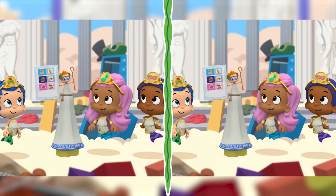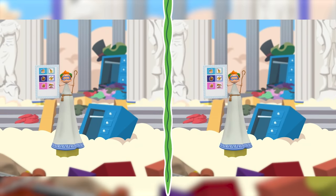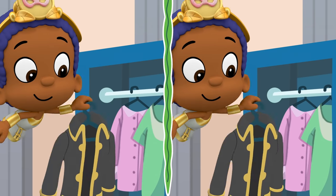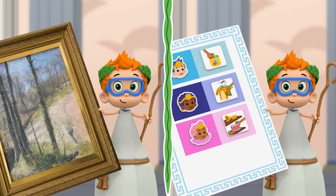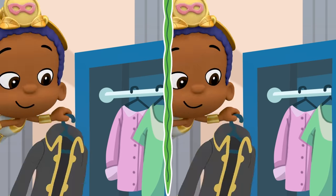I command you to tidy up! Come on, everybody, tidy up! Tidy sweet, tidy clean, tidy up, everybody! You found a difference! Great spotting! Here, Nonny is holding the chore chart, but here he's holding a painting. Tidy up, everybody! Everyone, tidy up, till the tidying's done!